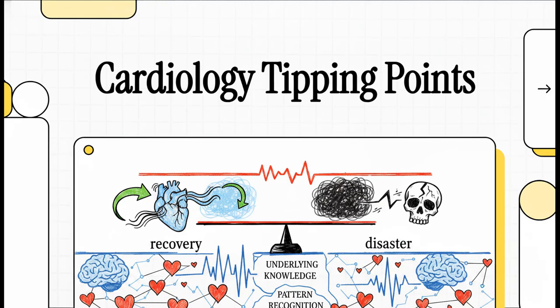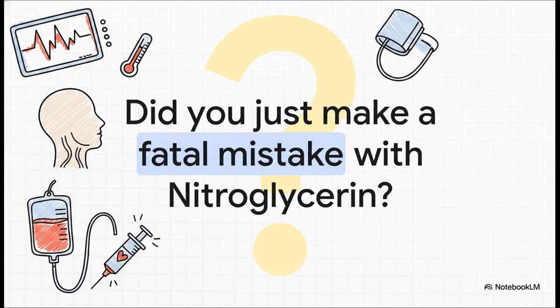Welcome to this explainer. Today we're stepping right into the intense, incredibly high-stakes world of acute cardiology. We are talking about those razor-thin margins in the ER and the wards, where recognizing clinical boundaries isn't just some academic exercise. It is, quite literally, a matter of life and death. In these critical moments, your baseline knowledge and rapid pattern recognition, that's the only thing standing between your patient's recovery and an irreversible disaster. Okay, let's dive into this.